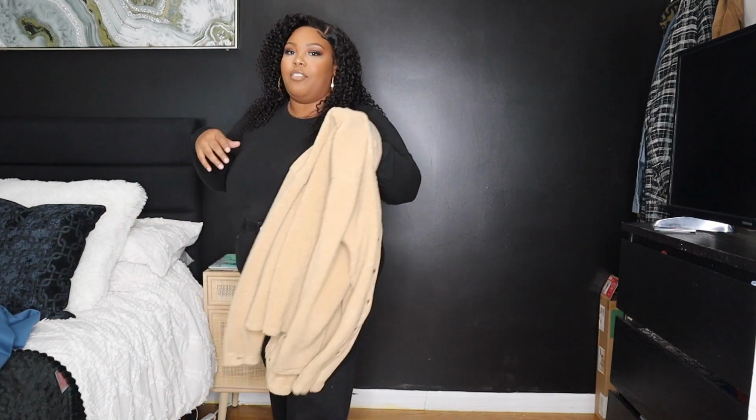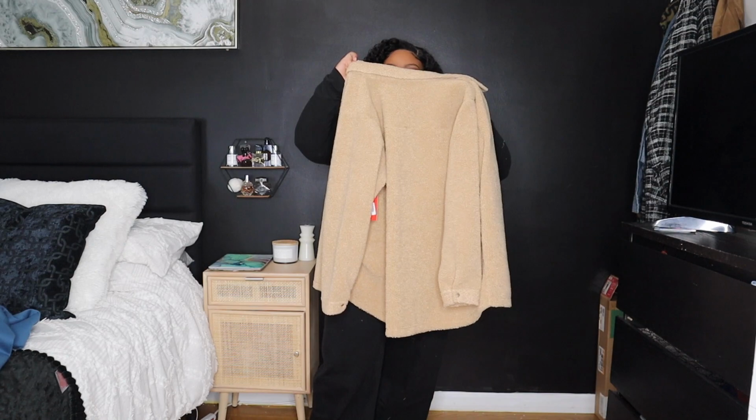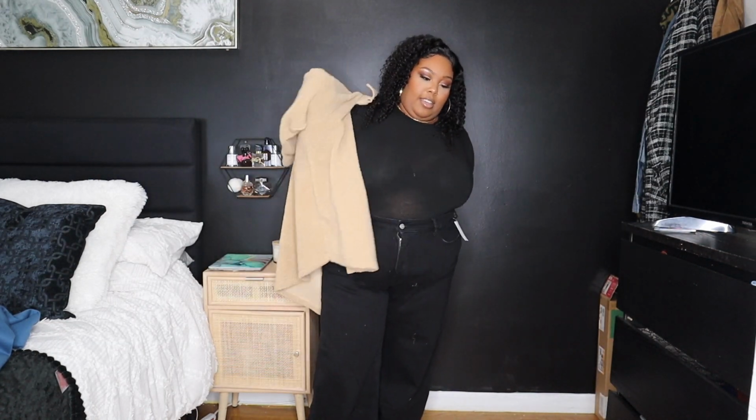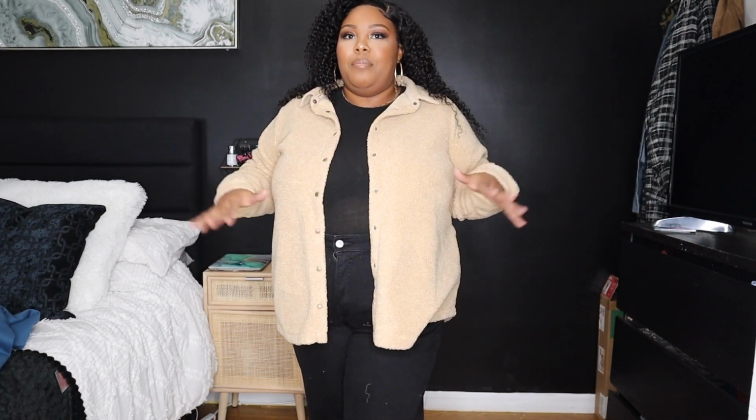And the last thing I got from Dia & Co is this shacket from Molly Isadora. I'm not gonna lie to y'all, Dia & Co is more of an expensive brand. It is on the higher end, but the quality is always fire. So I love it. I wish I would have got a 3X. It would have been bigger, but this is still cute. I still like it. I wish it was bigger though. I should have got a 3X, but it's giving what it's supposed to give.